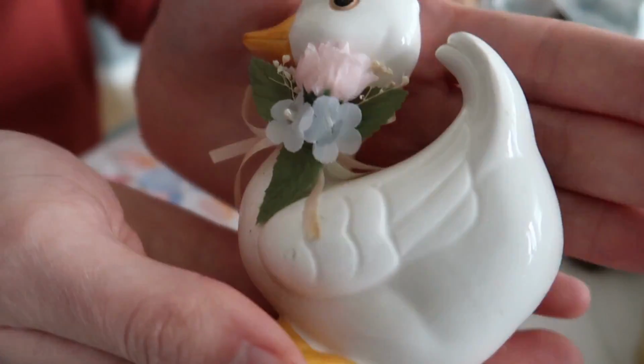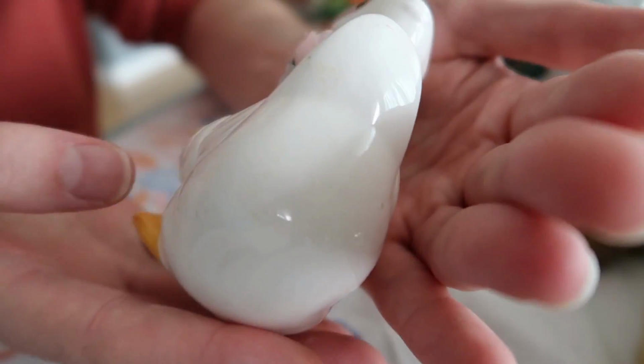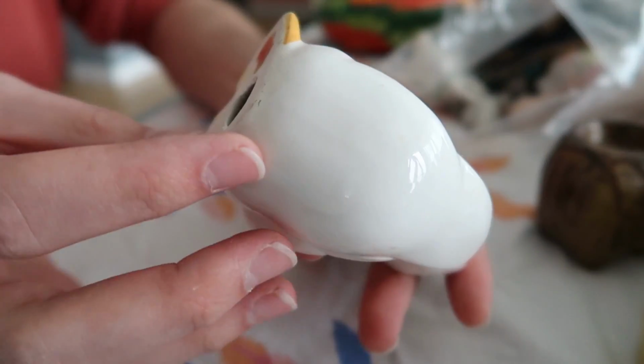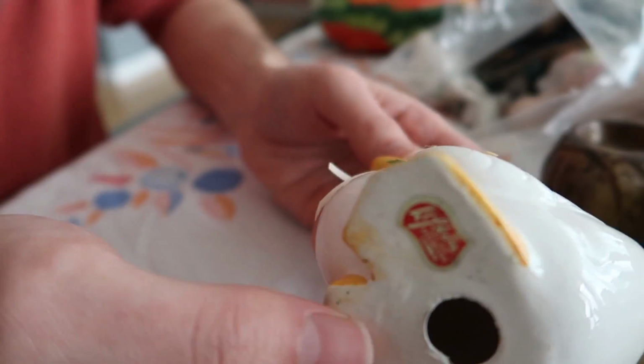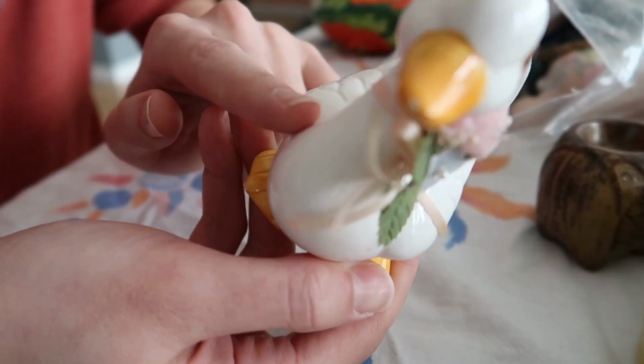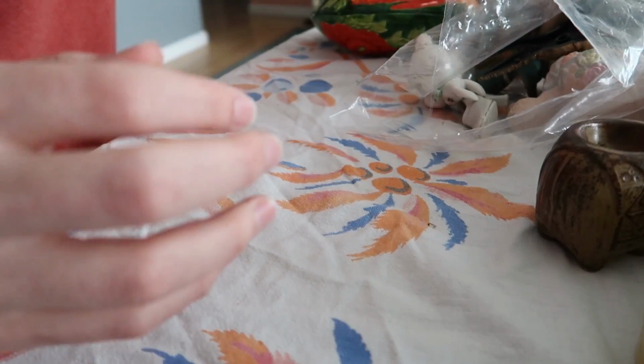Here we have a spring duck. Isn't that a goose? Oh, is it? I don't know. No, this is a duck. Okay. For one time, I knew something that Barb did not. This is Lefton, by the way, too. Spring duck. Nice. Little chip on his mouth. Not contagious. Let me show you.